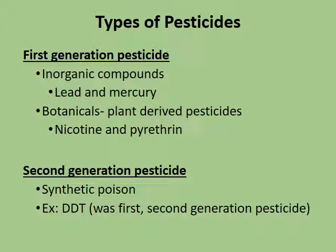First generation pesticides are inorganic, meaning they don't have that carbon compound, made up of a lot of lead and mercury, which bioaccumulate and biomagnify in organisms and in the environment. And then you have these botanicals, which are plant-derived pesticides, nicotine, like from cigarettes, and pyrethrum, which comes from a marigold plant, I believe. Then your second generation pesticides were your synthetic poisons.